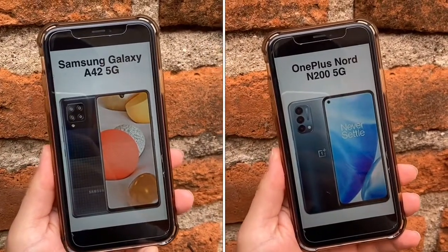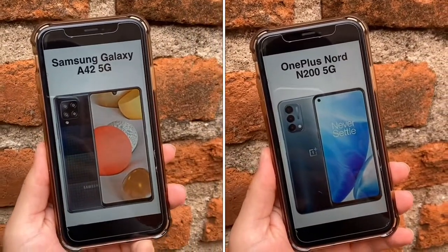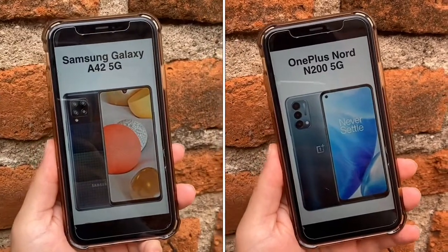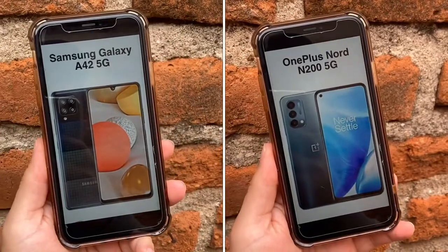Both of these do offer a headphone jack, which is nice. Flagships don't even offer that anymore, so you can connect your mic, your headphones, and connect it to your car via aux cord to listen to music.